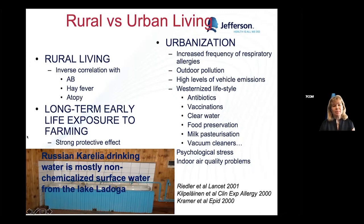This is a study we did between Finnish and Russian Karelia, people living in urban versus rural environments, and we found a big difference in allergy sensitization, showing that in the Finnish urban environment, children had much higher allergy than their mothers, and both mothers and children much higher than on the very rural side of Russia, where people get their drinking water from this kind of places. It's surface water, it's not chlorinated. The allergy prevalence was much lower than on the Finnish side, even though the environment and the climate and the genetics are pretty much the same.